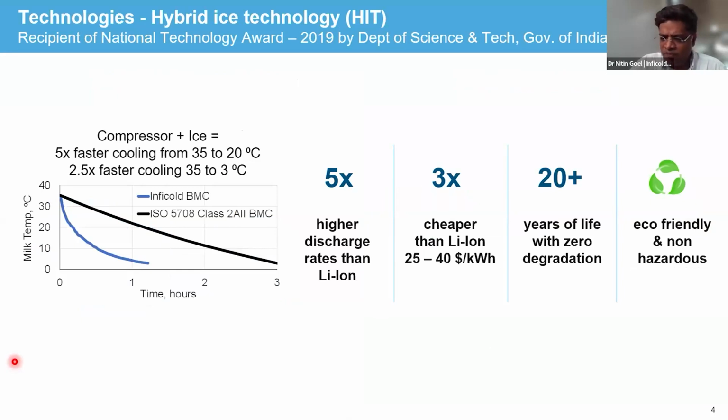A lot of people first ask, how do these batteries compare with traditional lithium-ion or lead-acid batteries? First, they don't catch fire. They are economical, eco-friendly and non-hazardous. There are no recycling expenses, and there are no chemicals involved. The life of these batteries is 20 plus years with zero degradation. We are essentially converting water into ice. And from a capex perspective, they are much cheaper because the raw material is water. One of the beauties of this solution is that the discharge rates are quite high. So I call them the opposite of a Tesla car.